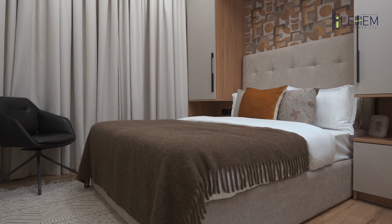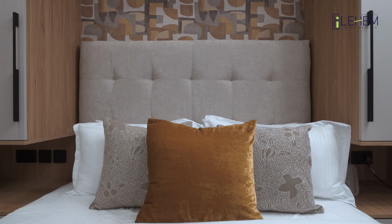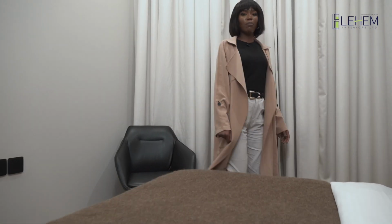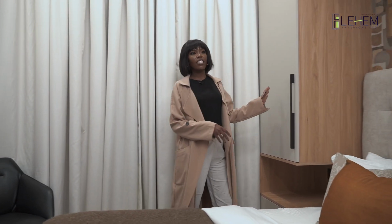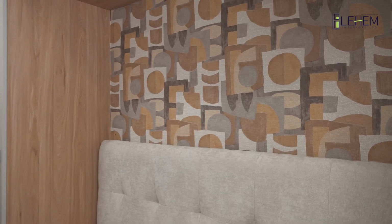As you get into the guest bedroom, you see these amazing textures, from the mohair throw to the linen headboard. To add spice to the space, we added the bed inset to create more storage space. One unique feature about this space: the patterned wall finish blends perfectly with the accent wall tile in the bathroom.